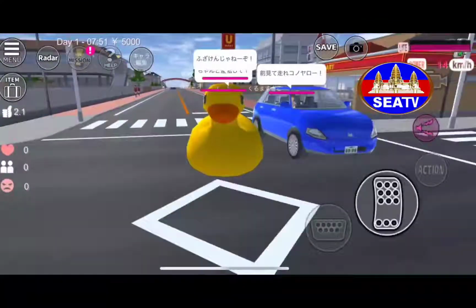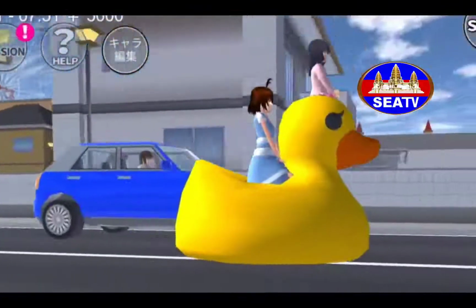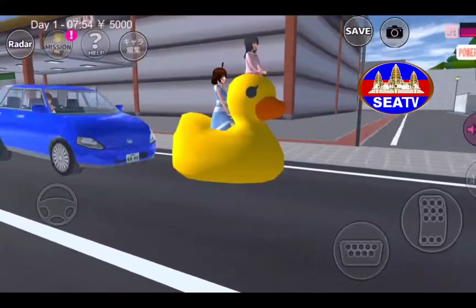Look ahead and run. You're not running around. Race with me. It's late. Go fast.